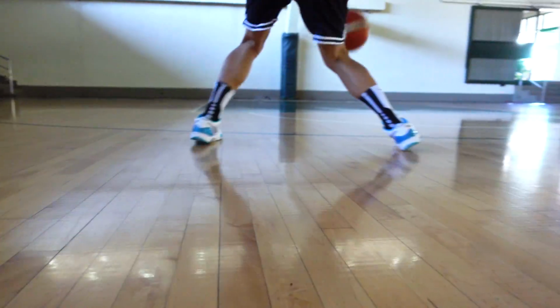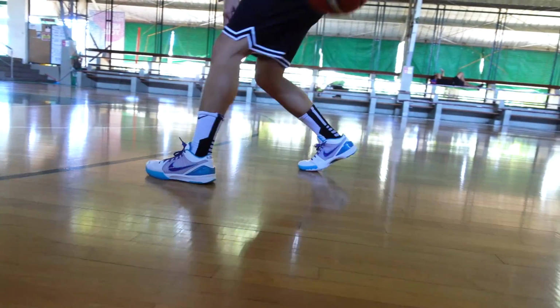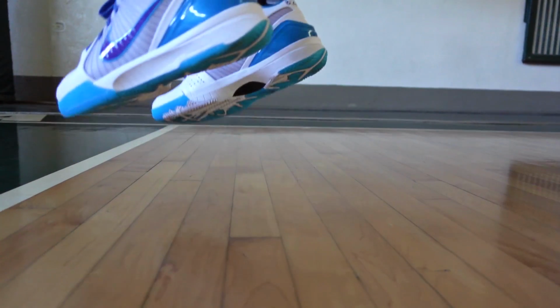But on the Kobe 4s, since it's low cut, and a lot of you like low cut shoes, comparing it to the mid cut of the Kobe 1s, it's less restricting on your ankle. That's the main advantage of the Kobe 4s because its upper is more minimal compared to the Kobe 1s, which is a mid cut and has more layers to it. So the Kobe 4s is lighter compared to the Kobe 1s.